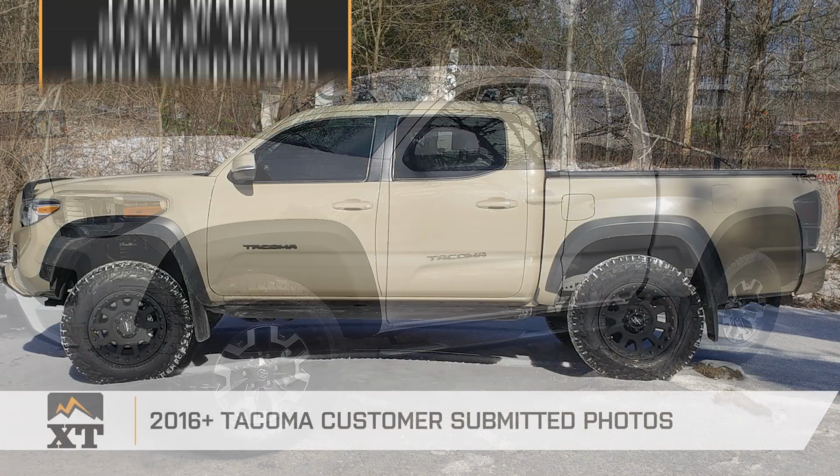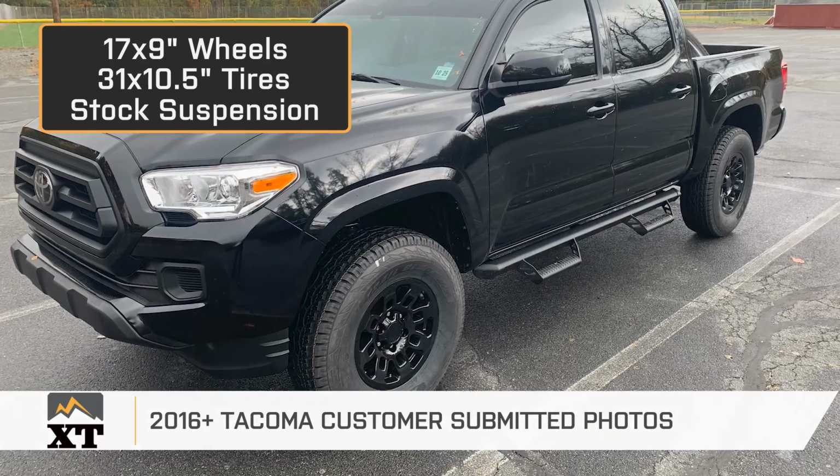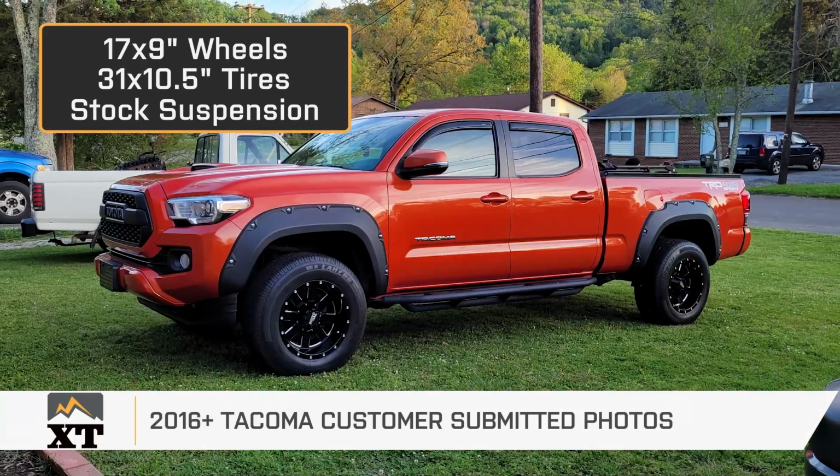I'm Meredith with XT, and in this video I'm going over a wheel and tire setup of 17 by 9 inch wheels and 31 by 10.5 inch tires on a non-lifted 2016 and newer Tacoma. In this video, I'll go over who this setup is ideal for, the clearance with these wheels and tires, and what to expect when driving with this setup on and off-road.